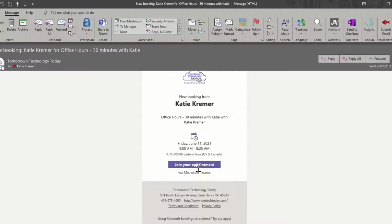So the nice part is you can set it behind the scenes if you want it to just default to Teams. So all of ours are online, obviously. But let's say that the person wants to come into the office, you can set your location as the address for your business. Or if you have multiple locations, you can add those as well. Or you can give them the option of if it needs to be online, in the office, etc.